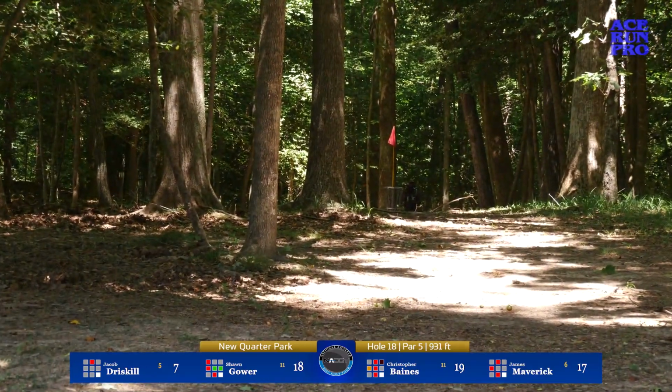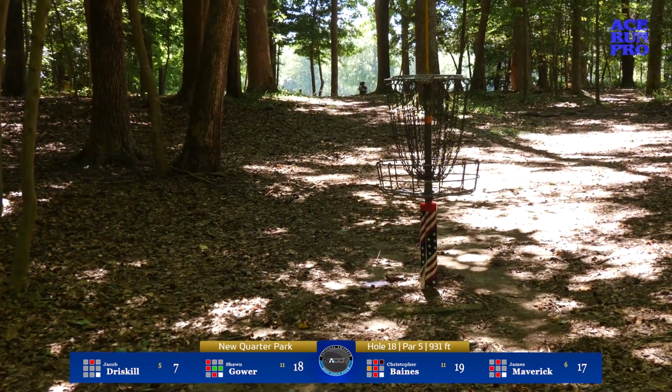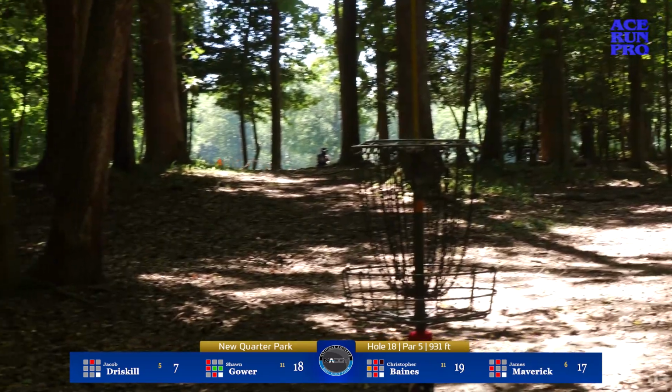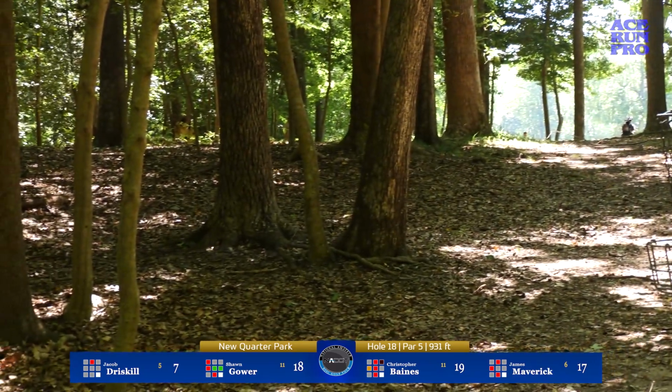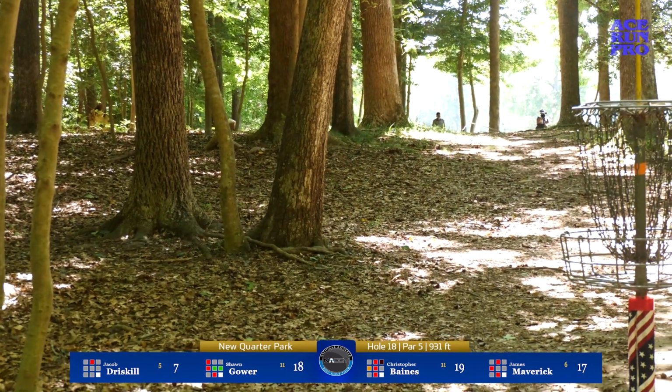Oh, that was a nice shot. Very nice. Whoa, no way. That was in the air forever. Wait, is this the first time I've seen him throw a roller? It's the first time I've seen it, so probably the first time you've seen it too.